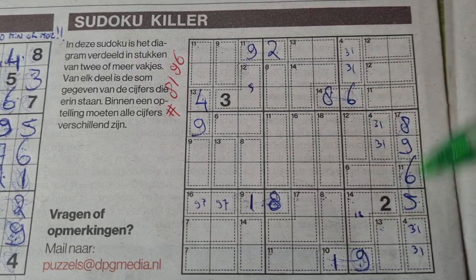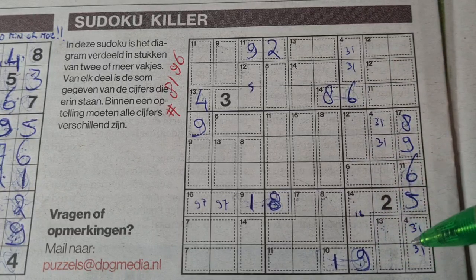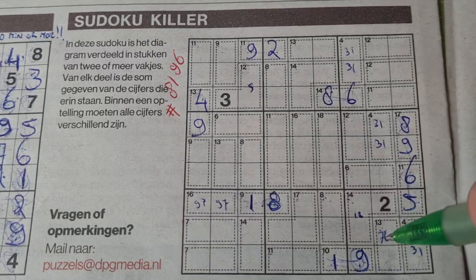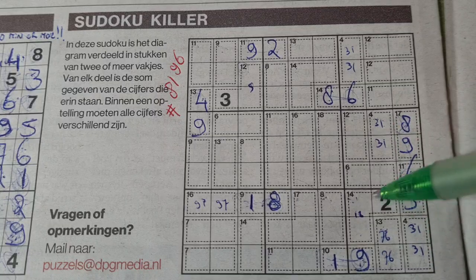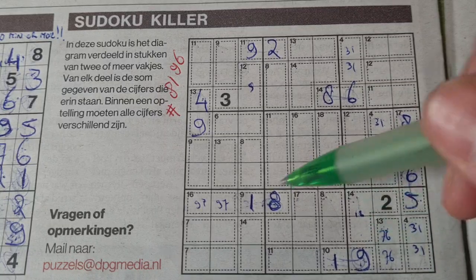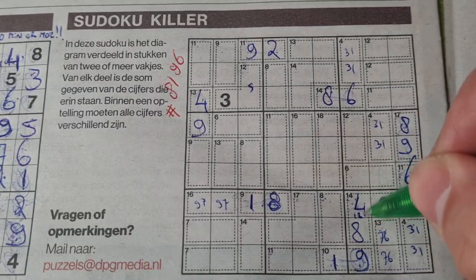6 in this column, 6 in the last column, so the column between. Only two places left for the 6. It goes in the box of 13, combination 6 and 7. That means two numbers left in this big 12 are the numbers: the 1, the 2, the 3, 4 is missing, 4 and 8. We have 8 in this row. No 8 there. 8 should be here and a 4 goes there.